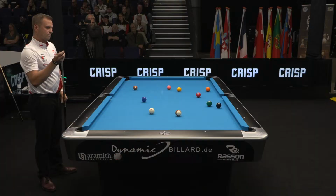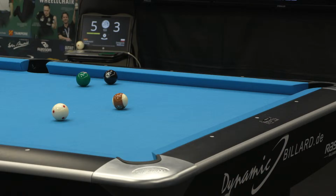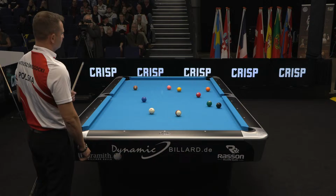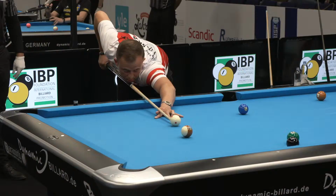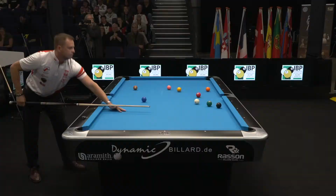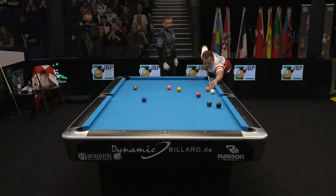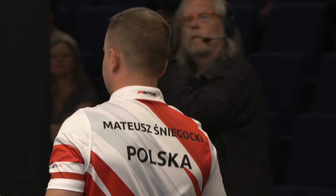Making real hard work of this rack here, Mateusz Śniegocki. Doesn't want to touch the 6, wants to go higher than that. Got to be careful of the center pocket though. That's good. Got a shot on the 8 to reduce the deficit. And he does. Trails now by 5-4 over the young German, Dennis Laskowski.